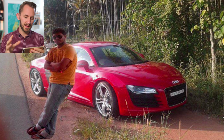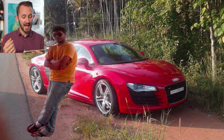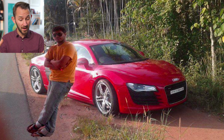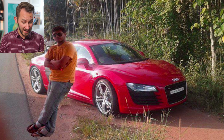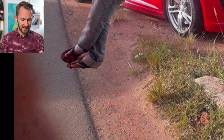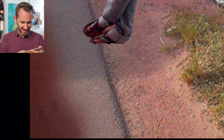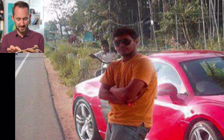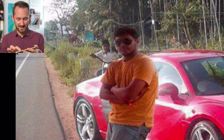This is the classic case of trying to impress the ladies. This is typically what we do. Most people Photoshop because they're trying to impress the person that they like most. It looks like he took this picture inside and then just put it on outside. Bro, you're missing shadows, man. You're completely missing shadows. Not to mention that down here you see his thumb in the actual photo. Look at the kid behind him, just like, why are you taking a picture of my dad's car?